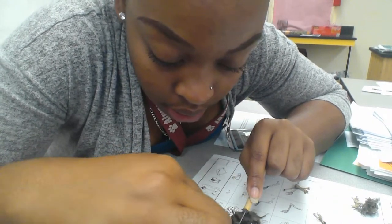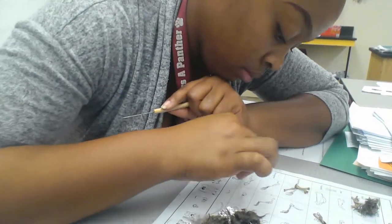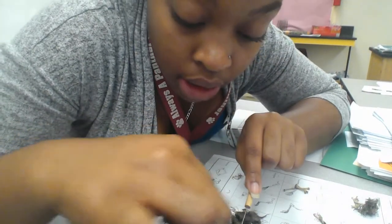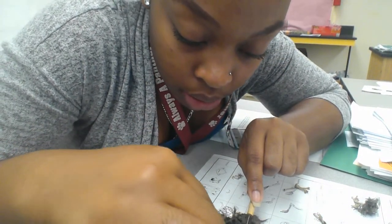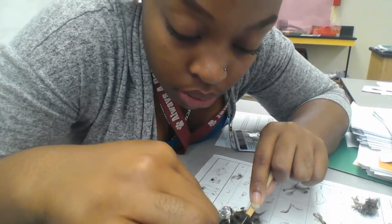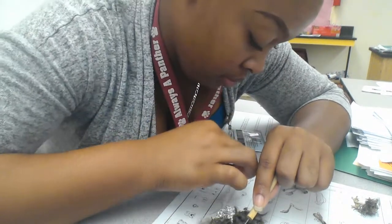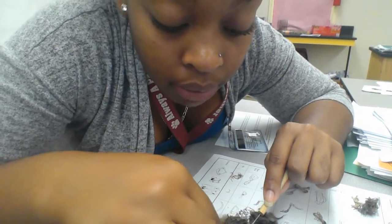What have I got? What's this? Oh, more rib bones. Again, these are rib bones of a rodent, is what I'm finding. Rib bones of a rodent. Rib bone of a rodent. He definitely tore that rodent up.